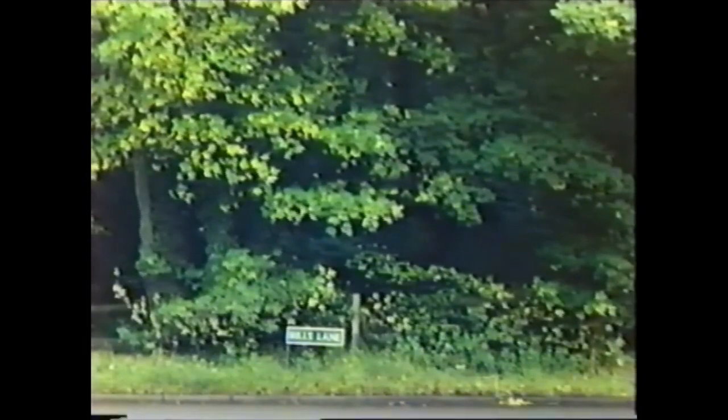But we'll end our story where it began, back in the forest. A ride around the region today reveals the remnants of the once great Forest of Arden that long ago dominated the area that is now Solihull.